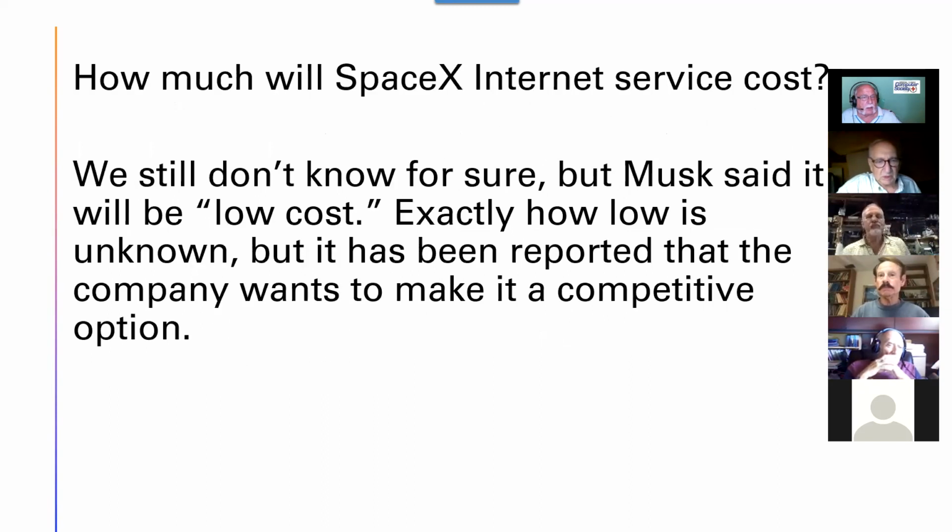How much will internet service cost through SpaceX? Actually, no one is saying. Musk says it's going to be low cost, and he wants to make it a competitive option. So he's going to try to keep the costs down.